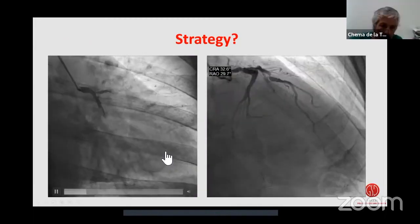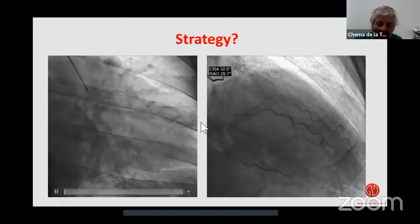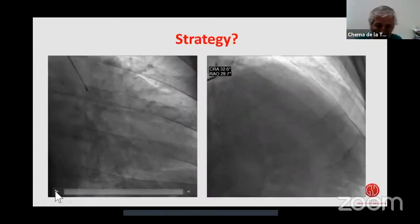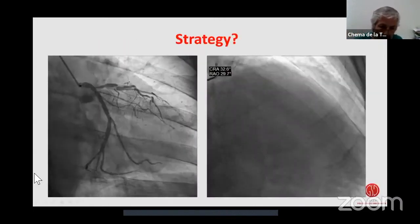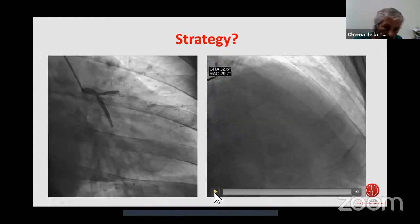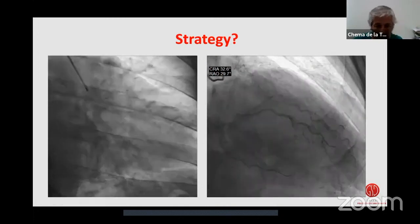My view, as I say always to my fellows, is that the ostial LAD disease is a left main disease, always. There is plaque in the distal left main. What happens is that here the plaque is more concentrated in the ostium LAD, which is severely affected, and the proximal LAD. And so the ostium of the circumflex should be evaluated, because maybe the provisional is the best here, left main to LAD, and then to check the circumflex afterwards.